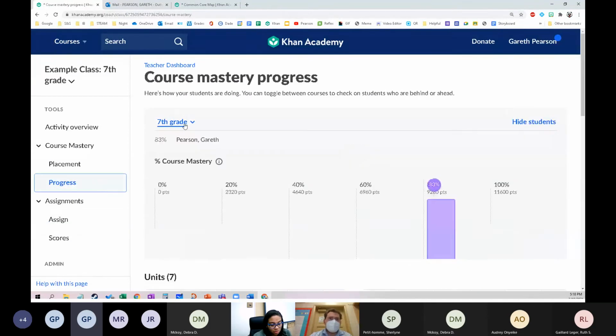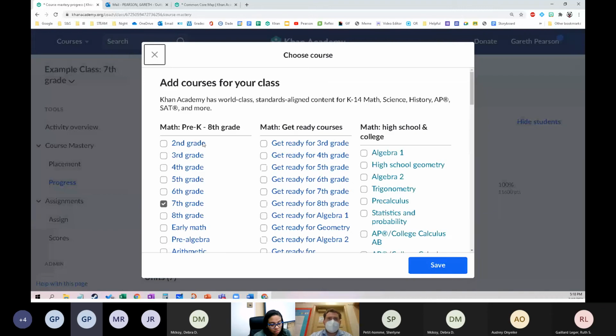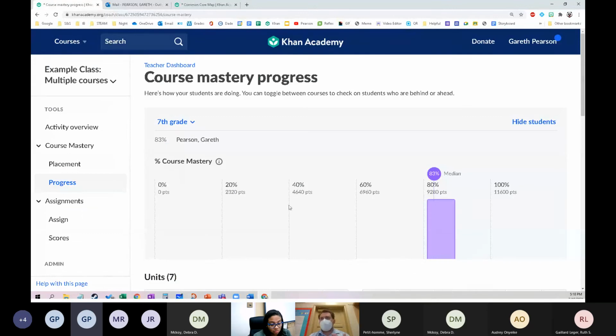There is a specific way to assign a course, forgive me. Yes, I can edit courses. So let's say I want to add 8th grade math, and I save it. Now you can track your progress along 8th grade math. I haven't done it in a while, but yes, there is a way. I'm sorry, I wish I could be more specific, but I don't want to stand here trying to remember and waste time.